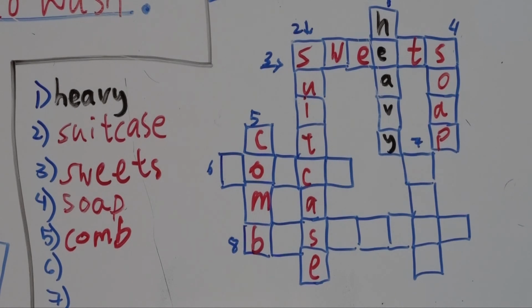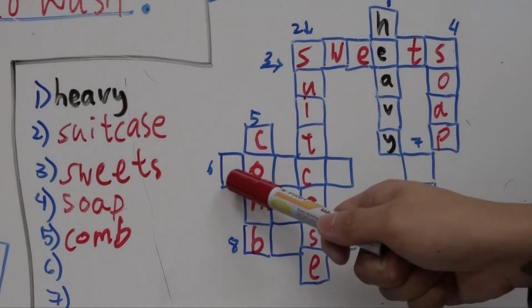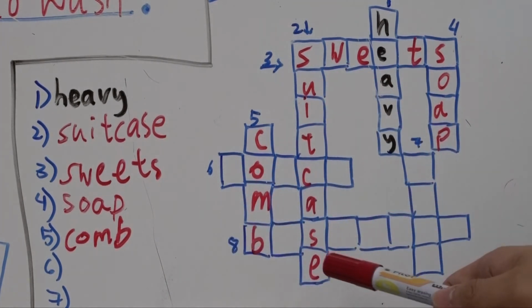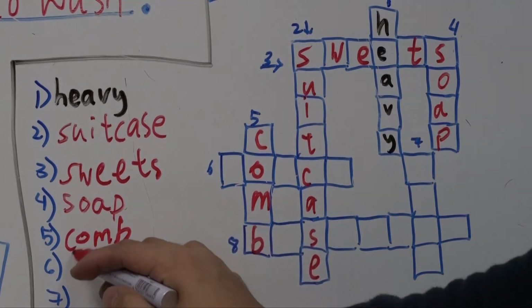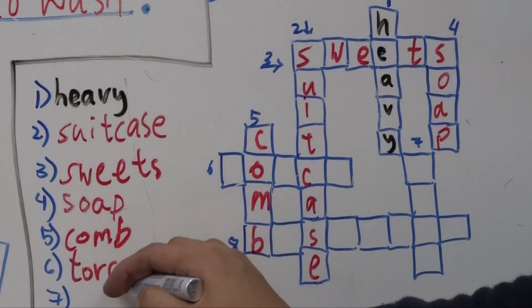Question number 6. You use this when it's dark. Right, so we use a light. So is it L-O-G-H-T? No, right? So not light. So what do we use? We use a torch. Okay, so we use a torch, a kind of flashlight.